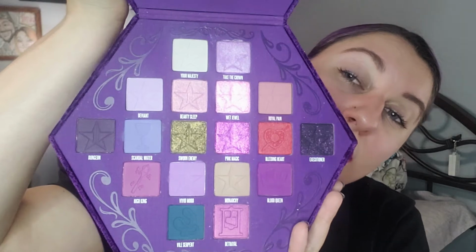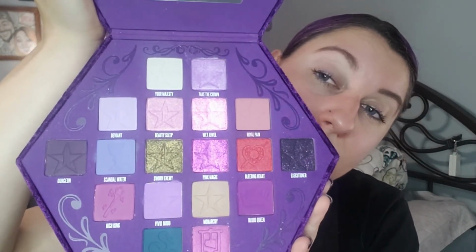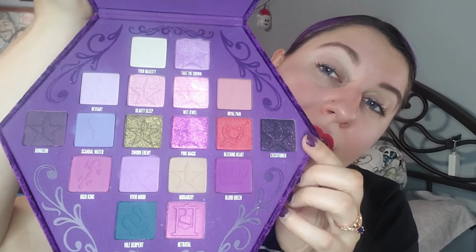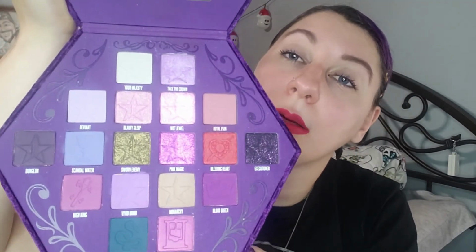My next palette in the Blood Sugar series is the Bloodlust palette. I got this when the palette first dropped. I had to have it. I loved all the colors in here, and I have used this one quite a bit. It is mostly purples with a few pinks. You've got a green in there. You got that blacky pink shade there, and then you got a red shade in there, and a white at the top. And this is a very beautiful palette.